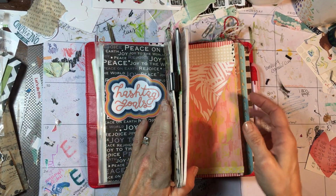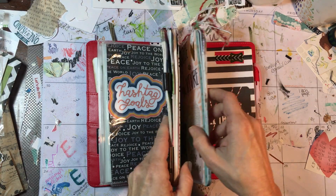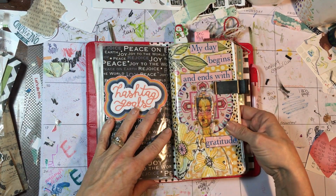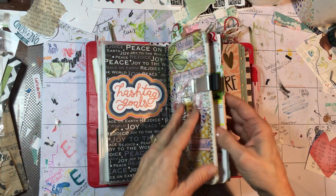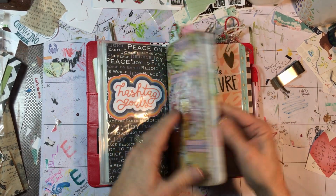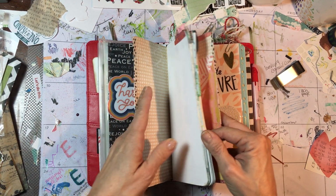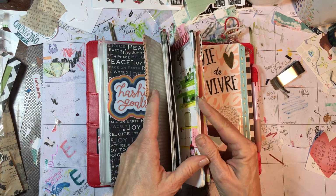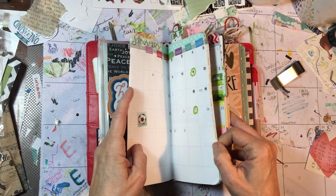Here is the constants of my book. So this Traveler's Notebook holds 4 inserts. Okay, so there's 2 here and then 2 here. This is I believe Webster's Pages. I covered it up. We've gone through this a couple times. I think this is a Webster's Pages. Okay, this has monthly. Here, I'll show you.